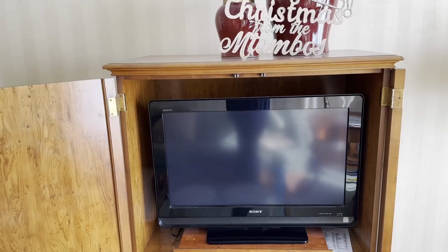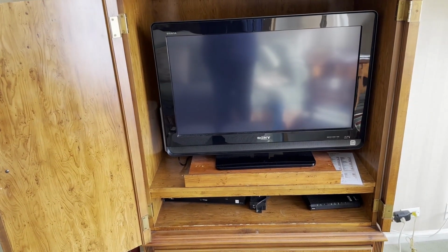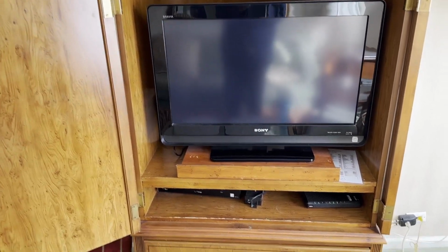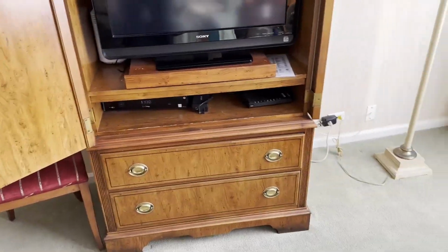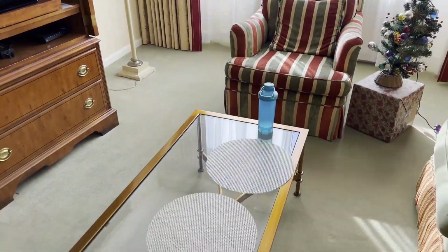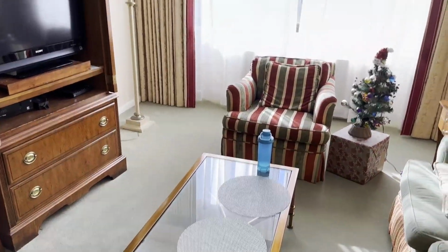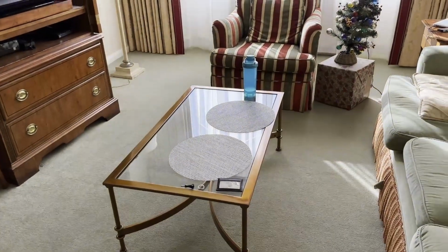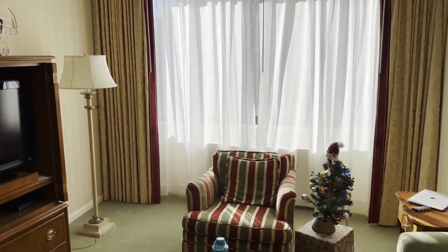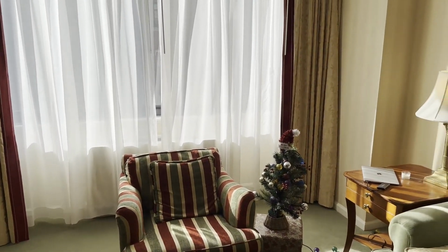I wanted to show off my fancy TV cabinet, even equipped with a fancy Sony Bravia TV from like 1987 or something. We've got cable boxes, we've got more drawers over there, we keep some other knickknacks in there. Got a nice coffee table situation going on here, which is really great. It also fits into the theme. I love it. Our Christmas themed little armchair situation there, fantastic.